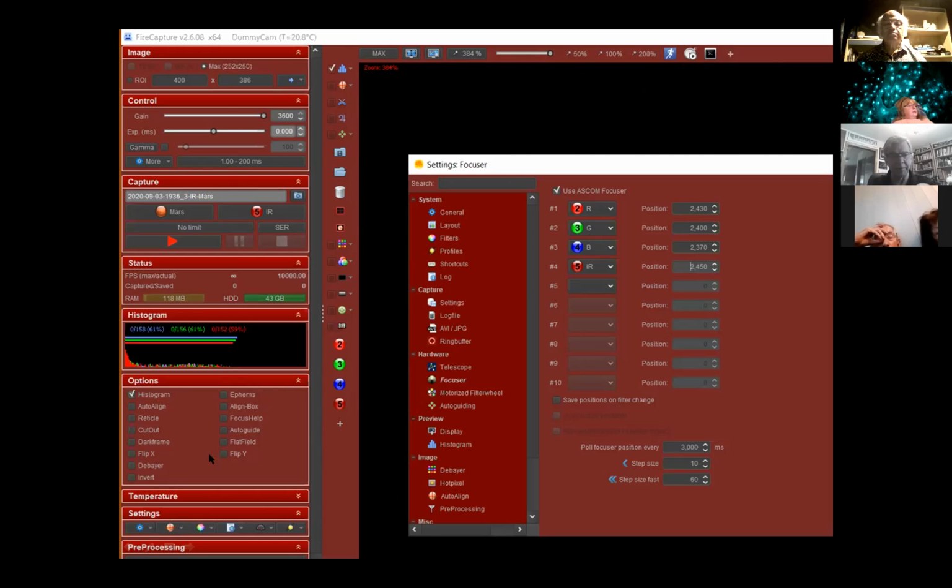which is part of the panel down here. I can focus very precisely with certain steps. And then the red, green, and blue are simply offset from that by about 30 or 40 steps each. So I can focus this one and then quite quickly set these numbers. And in experience, you can guess those quite quickly.